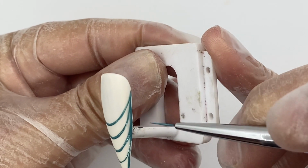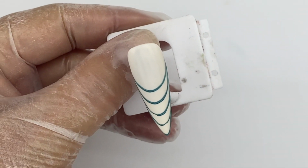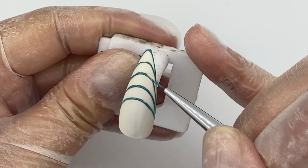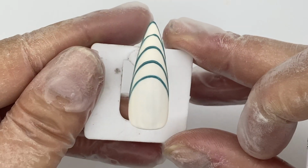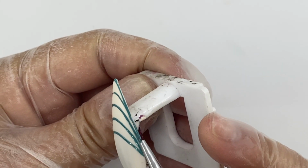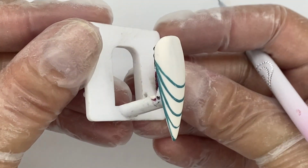So I just fixed the side there. I need to go a little further, it seems. There we go. I'm just going all the way to the edge so it's nicely filled in. Flip it over. Continue on this side, gently dragging my brush through the wet gel paint to connect. And I'm always checking the sides to make sure we have a nice line, keeping our art compact inside the nail, keeping it nice and clean and sharp.